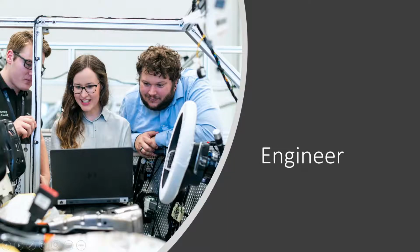These three people are engineers. You can see them working on a laptop, and it seems like they're working on an electric car. You can see a steering wheel here, the stock, and then there's just a basic frame. It seems that they're just starting to put it together.